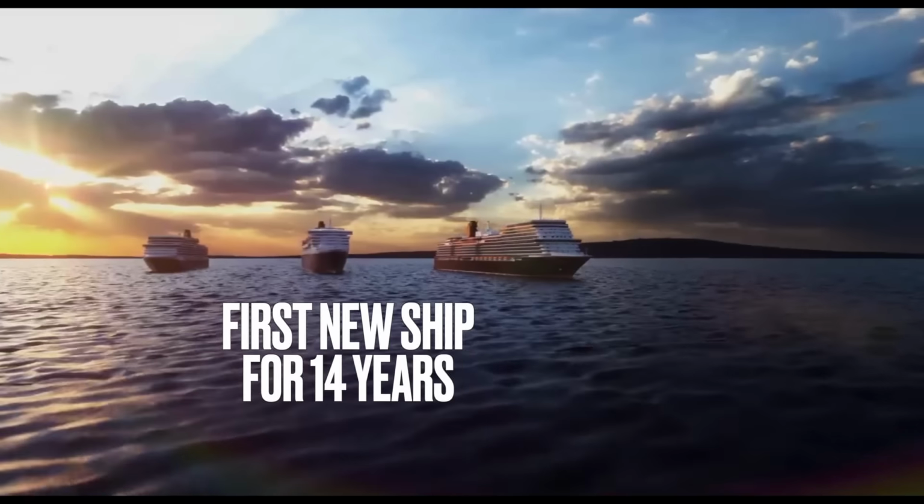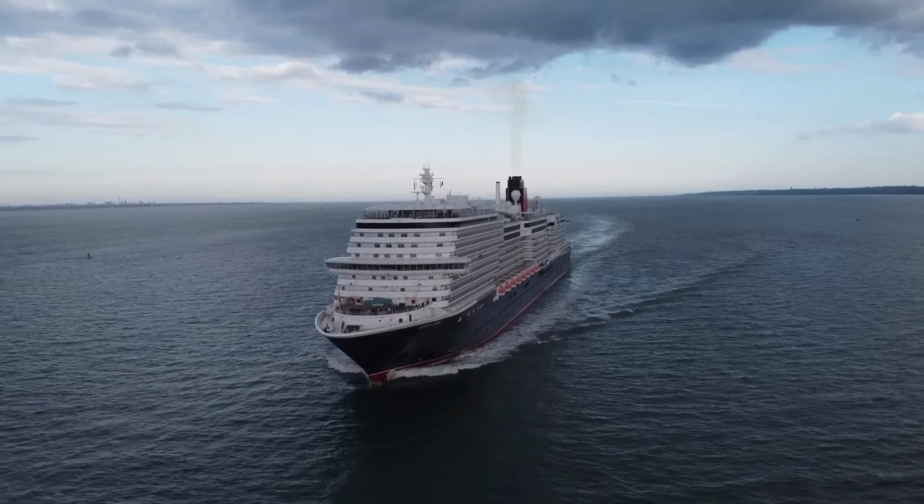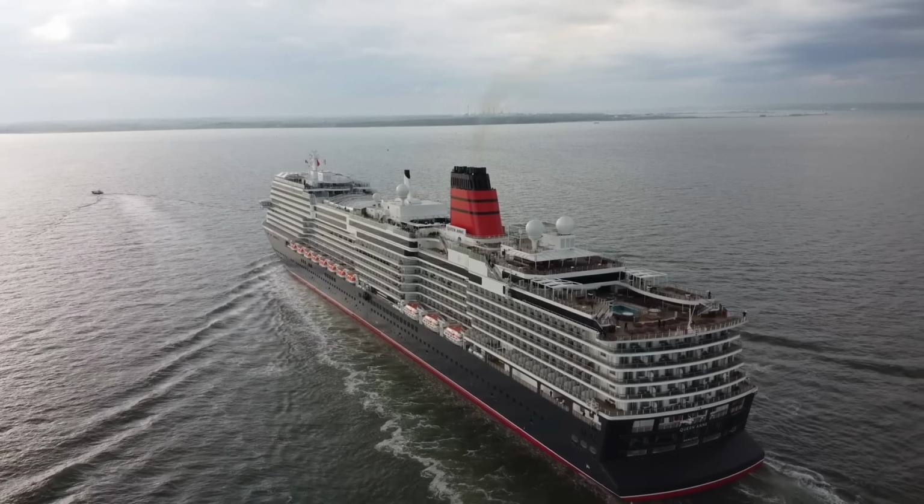Now, this is the first new launch for Cunard for 14 years. They only had 3 ships in their fleet prior to this, so Anne makes it 4. By cruise standards, that's really quite small. It makes Cunard almost boutique.